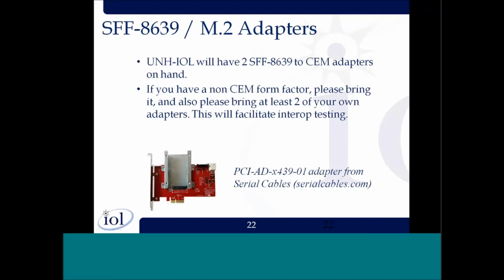So I've got here a photo of an adapter. This is a SFF8639 to PCIe Chem adapter. And you can see in the picture, basically, you can plug in the drive on the top, and then this card will plug into any kind of standard PCIe Chem system.